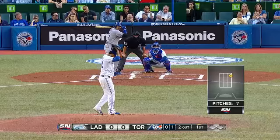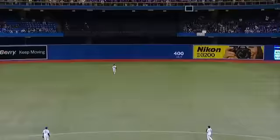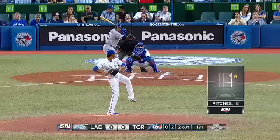Fouls it back. Just could not get the ball where he wanted to. You can see they wanted that ball down and away. And Gonzalez, 17 career games now at Rogers Center. That was his seventh, probably the biggest hit of the night right there. Three-run home run, and it took the Dodgers from trailing to ahead with one swing of the bat.